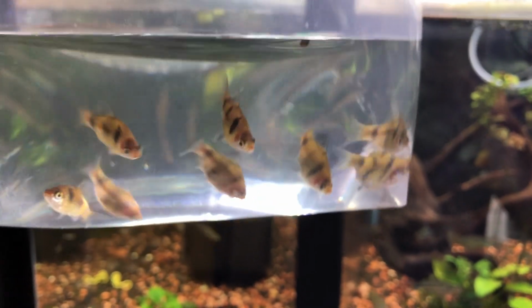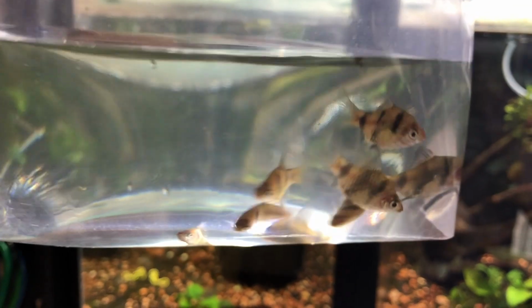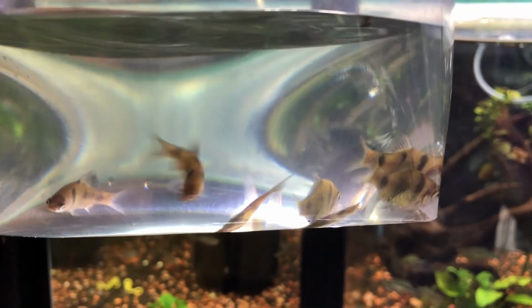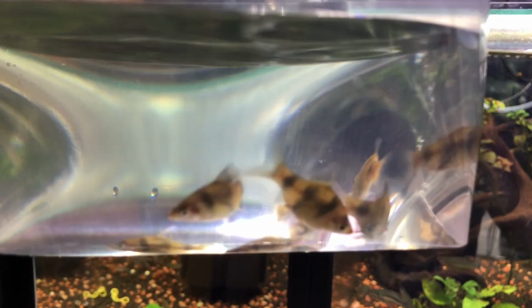So we're going to put these guys in acclimation, and as you can see, even in the bag, I've literally just come home from the fish shop. They're already chirpy and looking full of life. So excited to see these guys in their new tank.